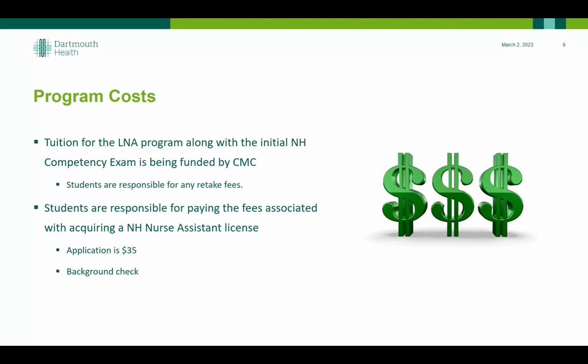There is a grant, which I will talk about in a bit, that can help reimburse you for some or all of these fees. Please note, if you had to retake the New Hampshire Competency exam, you would be responsible for covering any retake fees.